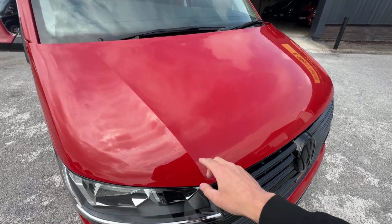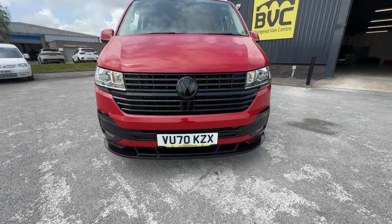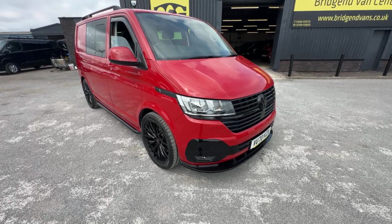but if you really get up close, you can see a few stone chips dotted around here or there, which you are going to see on a van of this sort of age and mileage. But yeah, looking really, really smart. You get front parking sensors as well, as I say, as standard on the Highline.